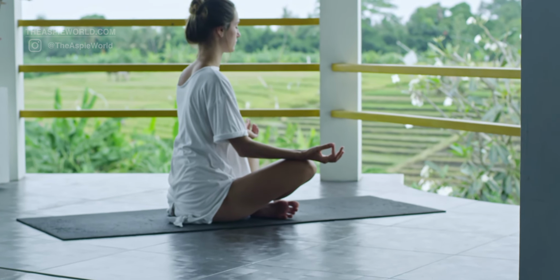Okay, so number 5 is a no-brainer, but it's something we don't always think about. And this is practicing mindfulness. Now, mindfulness comes in many forms, and there's all kinds of therapy groups and all this stuff, and it seems like a lot of work to really be mindful, but there's a better way to do it, and I'm going to hack it with you right now.